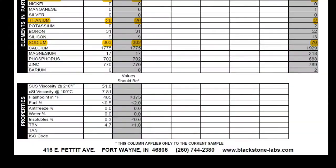So we're going to go back down here to the second part of the results, and it is going to tell me how much fuel is in the engine oil. I'm at less than 0.5%. The value should be less than 2, so I'm excellent with that.